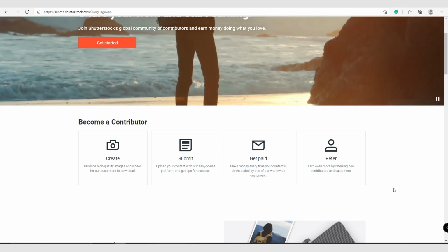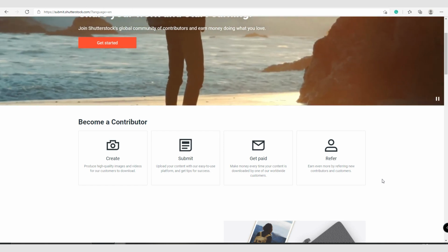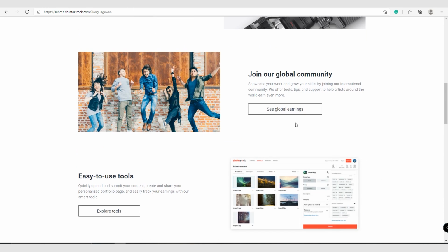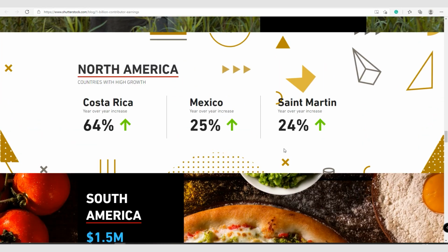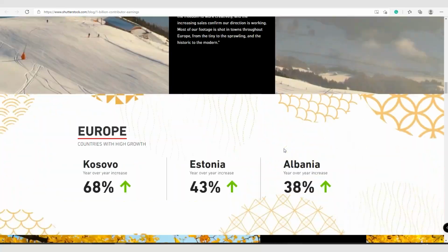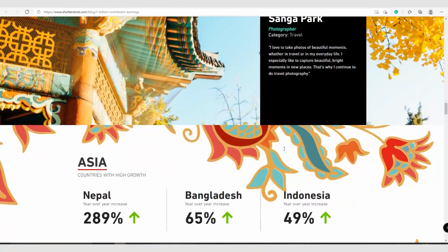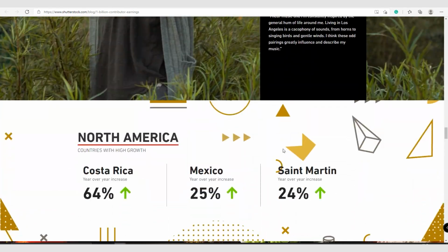For now though, the last thing I want to show you is something that I said in the intro. By clicking on it, See Global Earnings, you will see that this site is worldwide available. I know that many of you want sites that are available in most countries, and Shutterstock is definitely it. Doesn't matter where you're from, this site will work in your country and you can make money using it.